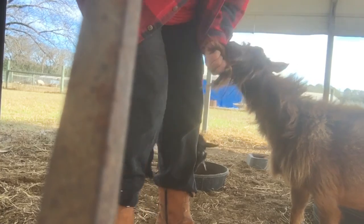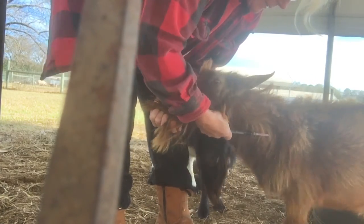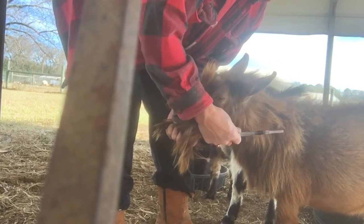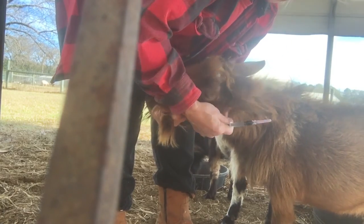Okay, hold on, I have one more thing. This is the pig iron. If you see one of your goats and you see that he's anemic, it's called dextran. You give him 1 shot. I'm going to give him a cc. It goes in the muscle.